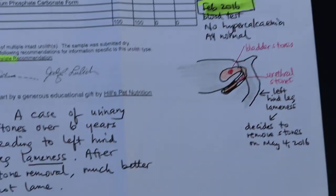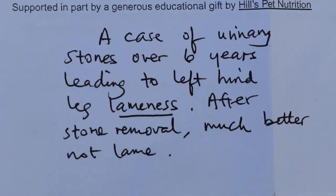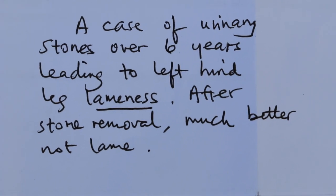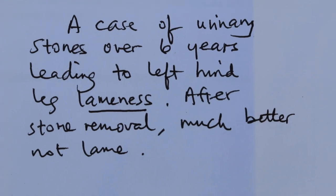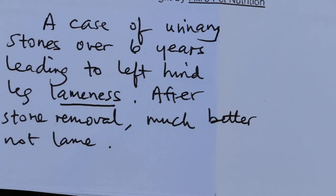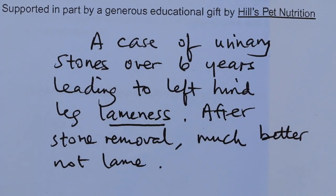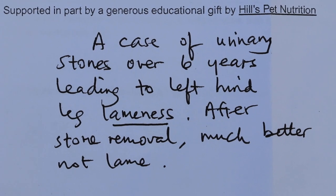The dog is okay, and according to the owner, the dog does not limp so much as before. In fact, he agreed that there's very little limping now due to the removal of the stones, which have caused pain in the hind leg area. So the dog will be limping, as the pain must be terrible for him.